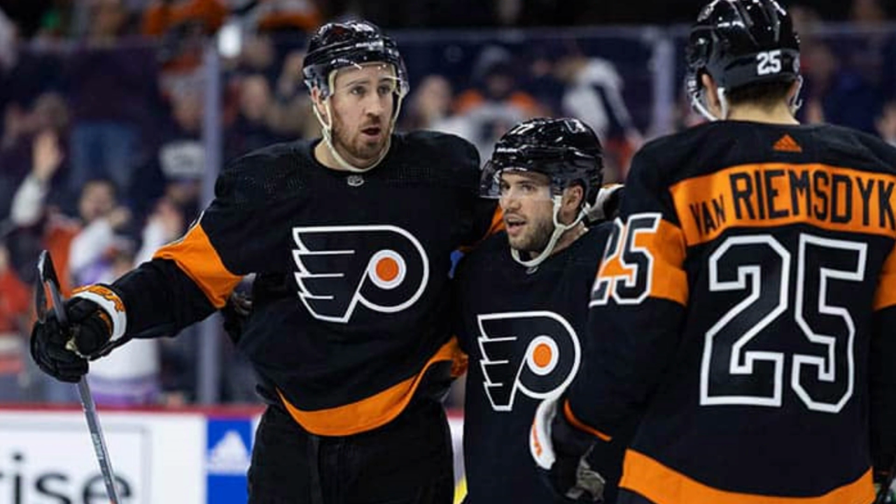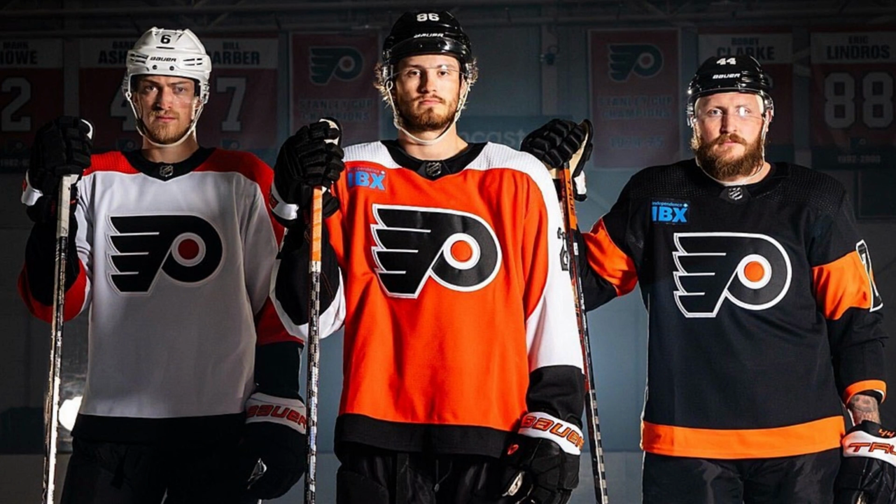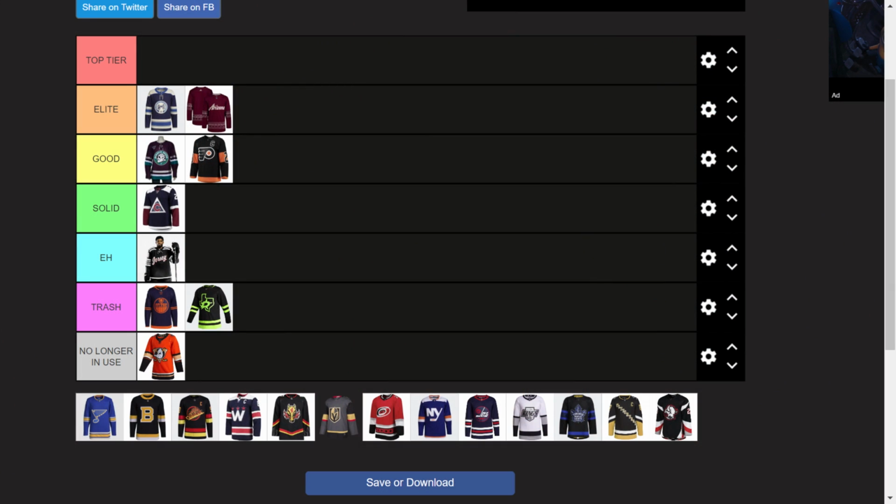Now, don't get me wrong, I love the orange Flyers jerseys, but something about the black primary just speaks to me a little bit more. This jersey is nothing crazy. I mean, we've seen the black sweater before, and the logo is pretty much the same throughout the franchise's history. Nothing crazy to say about this one. It's a good sweater, so it's going to go in the good tier.